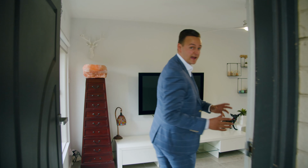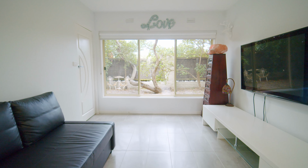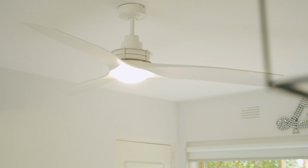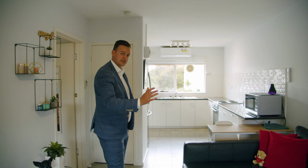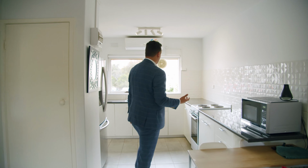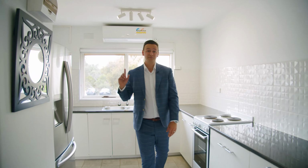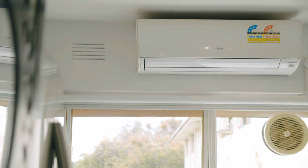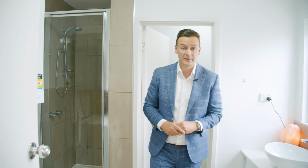So as we enter, you can see that it's been freshly updated. We've got amazing matte grey tiles throughout. We have ceiling fans, a really nice neutral colour palette, and you can see it's a really spacious lounge which blends into the kitchen here, which has been also updated, where we have a split system cooling unit. Also included are these wonderful security shutters, which have the added benefit on the hot summer days to block out the natural light. Flowing on from the kitchen, we have this wonderfully modernised shared laundry and bathroom.